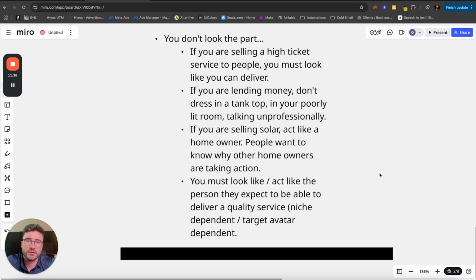It's as simple as that. I see it every single day. I work with a lot of people who lend money. You are not getting the leads that are going to convert or take you seriously because you do not look the part. As simple as that. It's the truth. It is what it is.